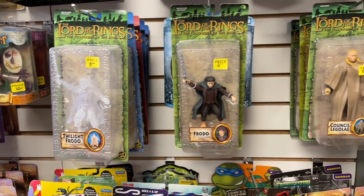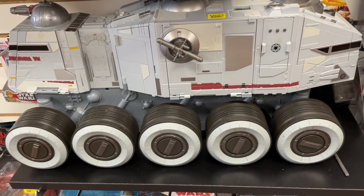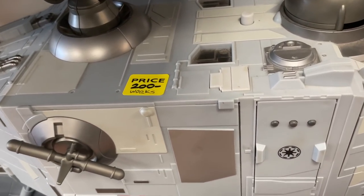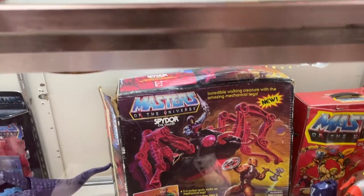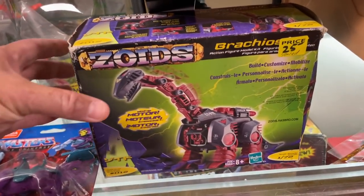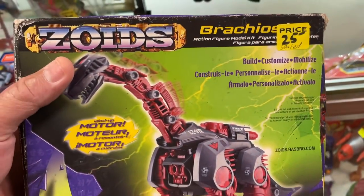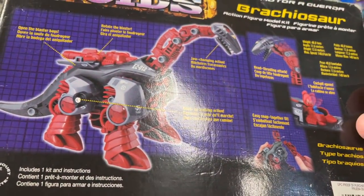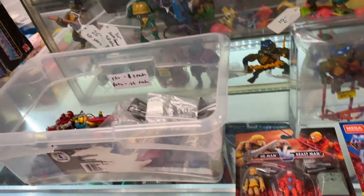Got some Harry Potter stuff, some Lord of the Rings stuff. Turbo Tank, such a badass vehicle. Wish I had room for one. Very, very cool. And it works. There's a Spydor, one of the very cool He-Man vehicles. A Zoids figure. Holy crap. I remember getting a Zoids figure in Harrods in London for a family vacation in 1986. Got a Zoids figure. That was pretty cool.